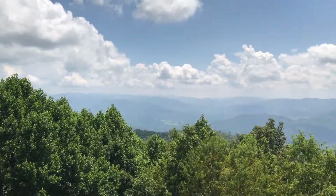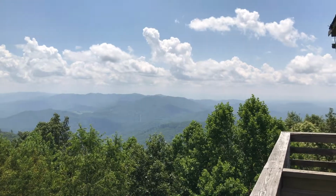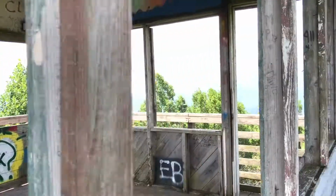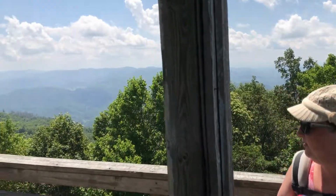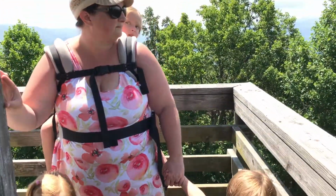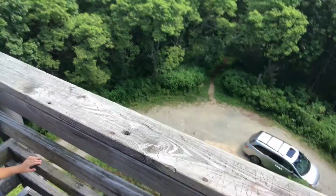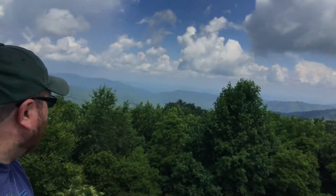Wow, it is pretty up here. We could see none of this last time we were up here. All the boards are there. Yeah. Actually, can you just take our picture? Don't let them fall down there. Maybe prop it like in that corner. We won't. We won't let them fall. Don't worry. See our car from up here? Yeah. Yep, there it is, way down there.